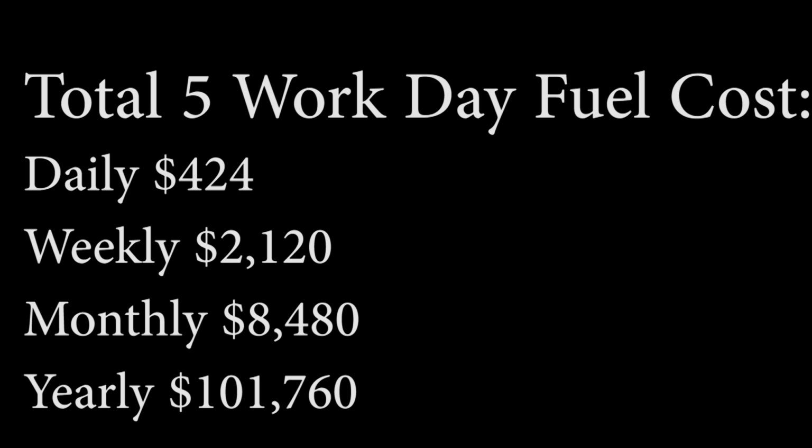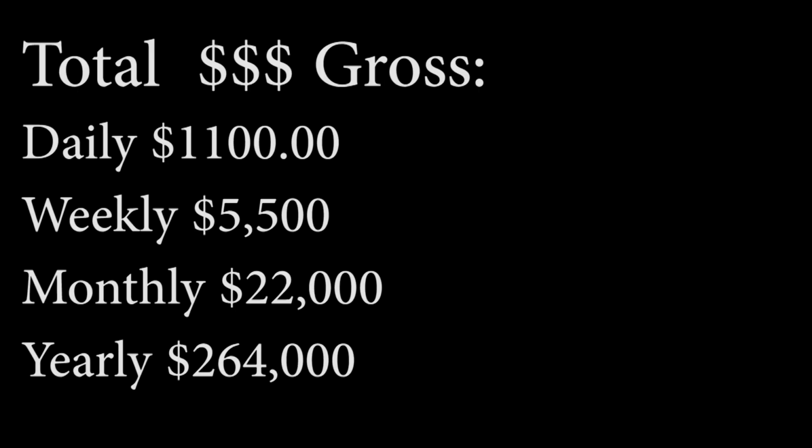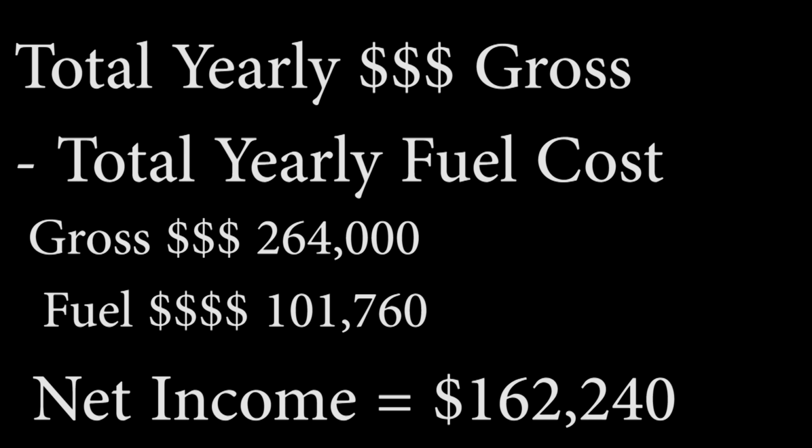Now that's when you're grossing $1,100 times 5. That's $5,500 times 4, that's 22,000 times 12. That's $264,000. But you gotta take the $264,000 and minus the $101,760, I believe it was.